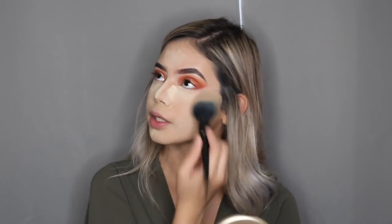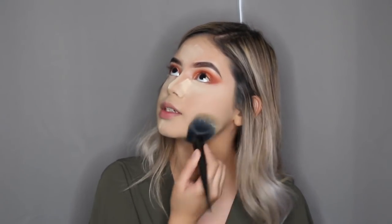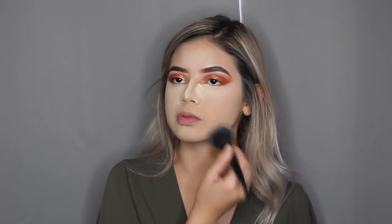So I'm just going to go ahead and grab my Kat Von D brush and pat my face. I don't like to swipe because my face is still a little bit wet from the foundation. So I just pat it down so it can set and it won't move. Oh, and by the way, I am using the color Transparent on my face. And it's going to make me look a little bit powdery, but once you add on sprays, it just melts into your skin and it looks really nice.